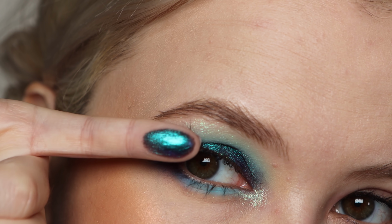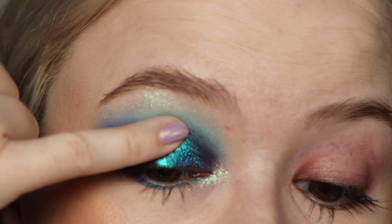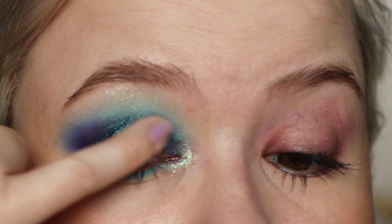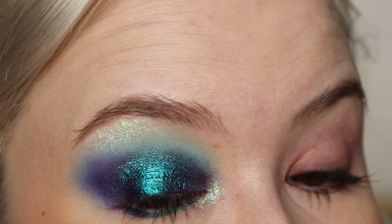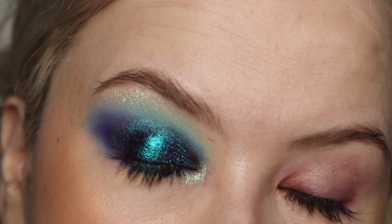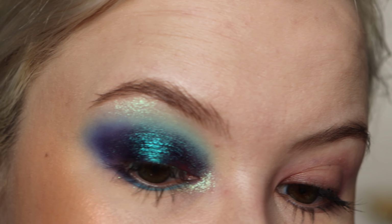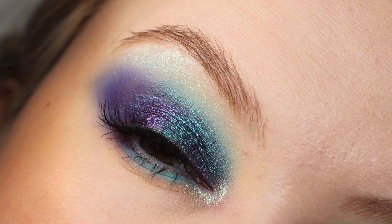And as always, I'm also going to layer Hop Along on top of the lid with my finger just to see if it gets a little bit more metallic. It's really beautiful. I definitely feel like this is one of the more metallic black-based multi-chromes so far that I've seen from Sugar Drizzle. Here's the first finished look.